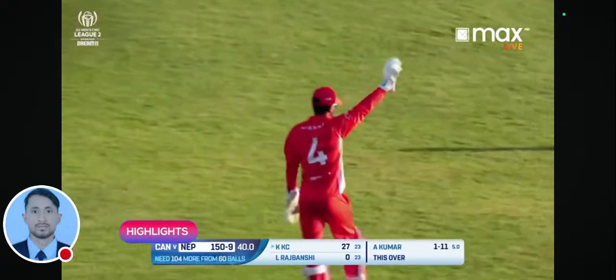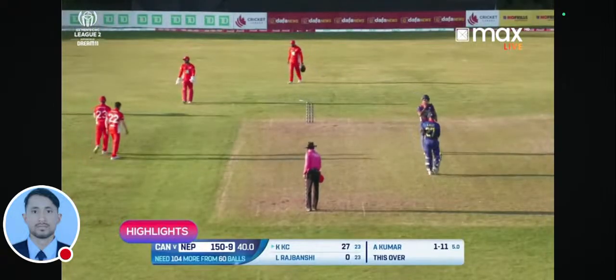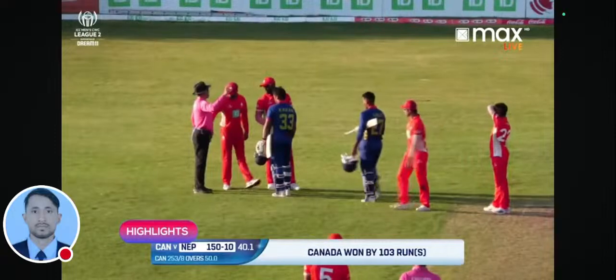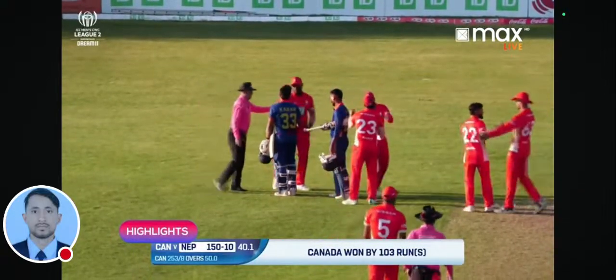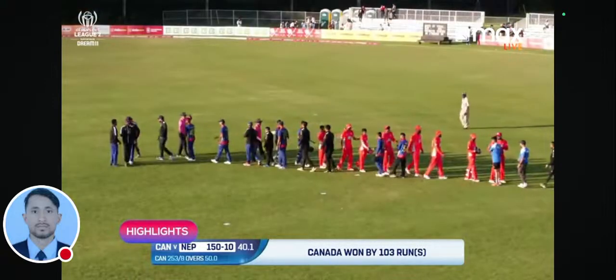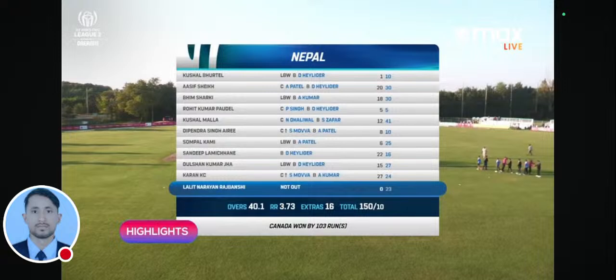Zakil Kumar finds the edge and is going to end it all. They will get to 150, they'll get no more, and it's going to be a dominant 103-run victory. They are big winners. No small margin there. Canada winning by 103 runs. Keeping their record above one win every 2 games. They're right down at the bottom of the card. Karen Casey with 27 and Sandeep Lamachane with 22.